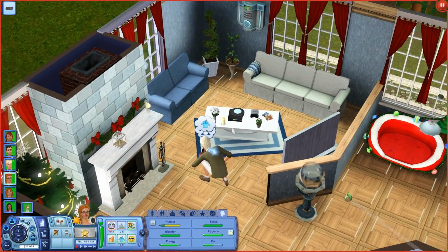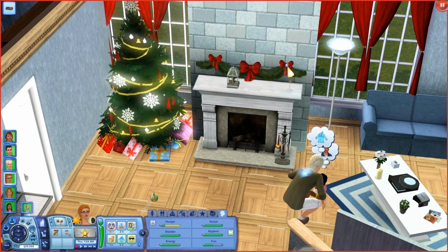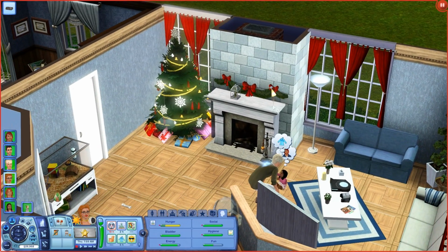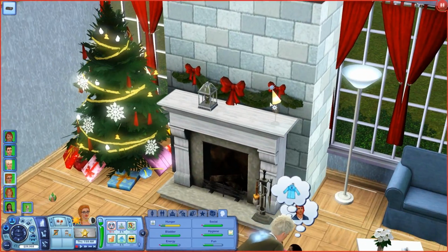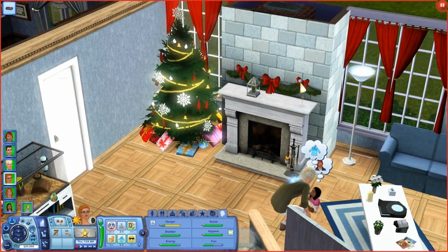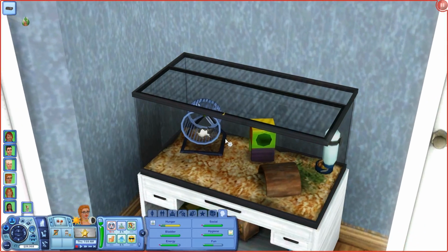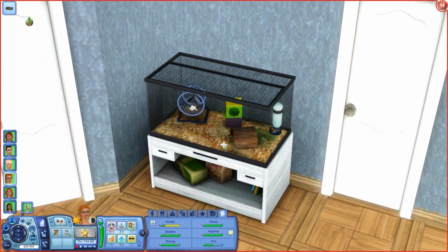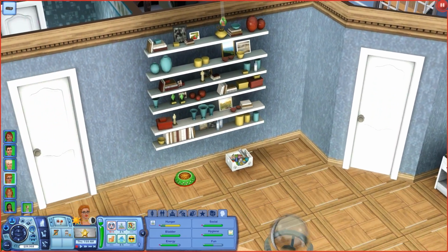And since it's that time of year, I wanted to put up some decorations. So they have their festive tree and this little thing that goes above the fireplace, even though it kind of is going into the fireplace. We'll just ignore it. And they also have a mouse. Oh, it's so cute. It is so adorable. And hopefully they remember to feed him and clean the cage and stuff.